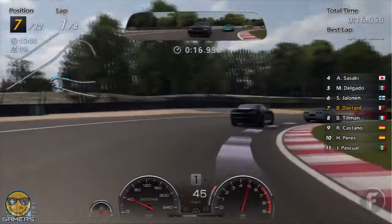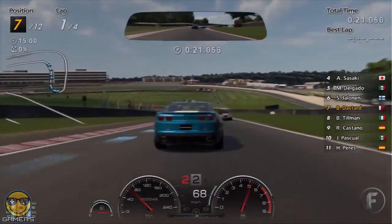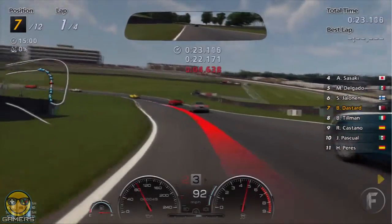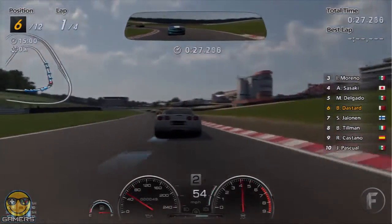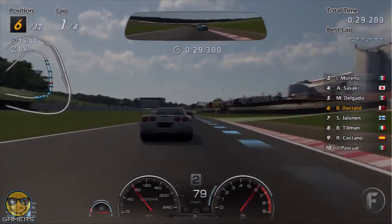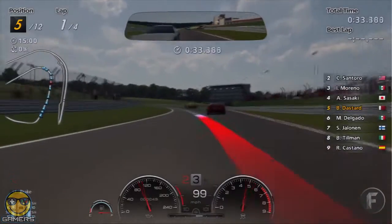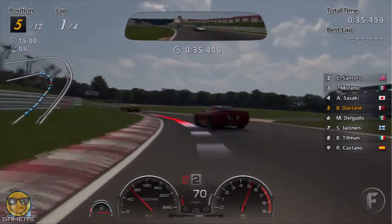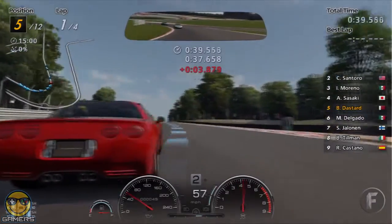Before we started, that is a Shelby Camaro, probably the SS model. And there's a Corvette, I believe. That is the Z06, I could be wrong. I don't know American muscle cars that well, to be honest, which is a bit strange.